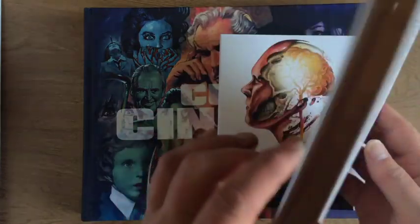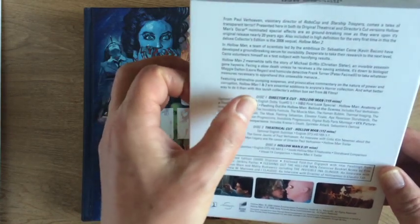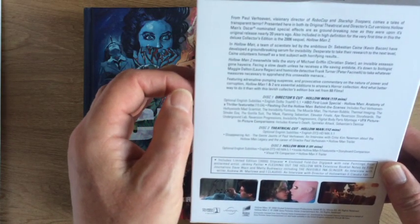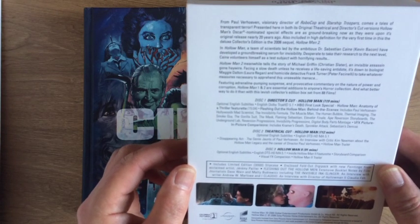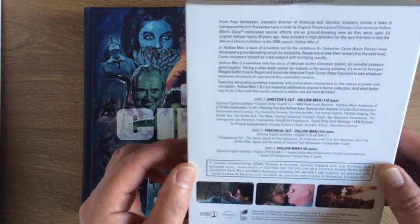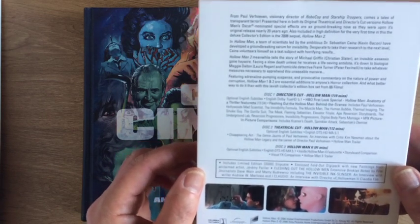Stiff, but not too stiff outer case. Tells you about the films. Disc 1, Hollowman, 119 minutes, director's cut. Disc 2, theatrical cut, 112 minutes. And disc 3, Hollowman 2, which I've never ever seen.